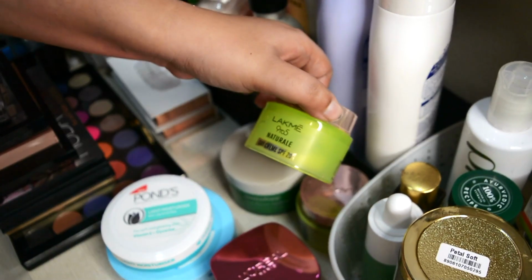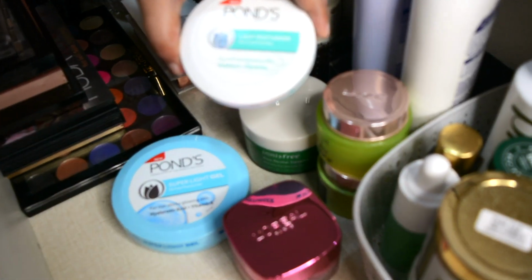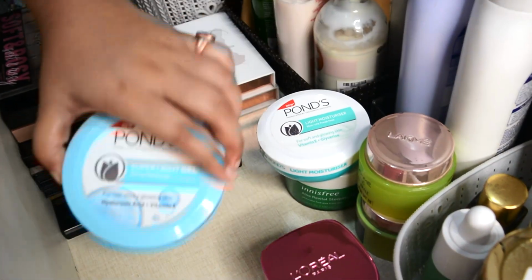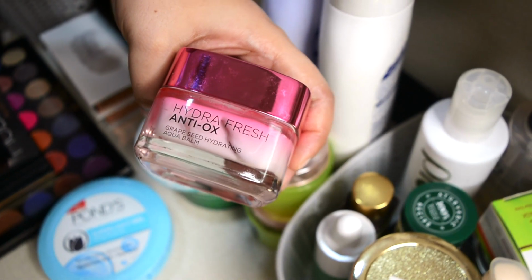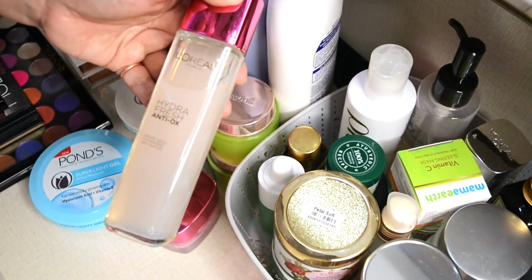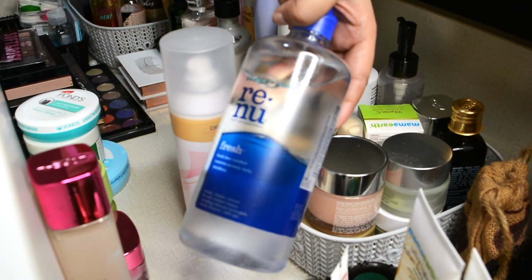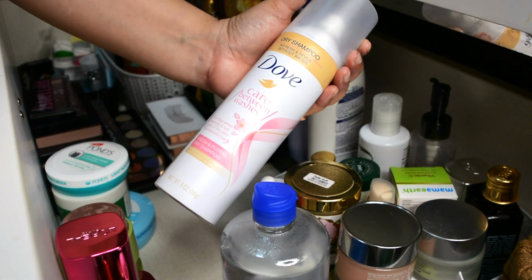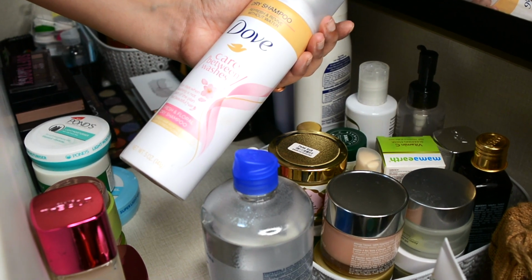These two are the Night and Day Cream by Lakme 9 to 5. This is the Pond's Light Moisturizer. This is the Super Light Gel by Pond's. These are my favorite ones. This is the L'Oreal Hydra Fresh Aqua Balm. I also have a serum from their range. This is a lens solution by Bausch and Lomb. This is a dry shampoo by Dove. I generally use this when I skip my regular shampoo.